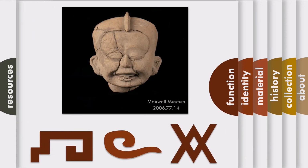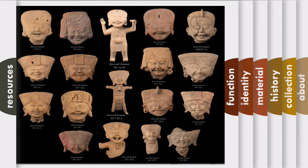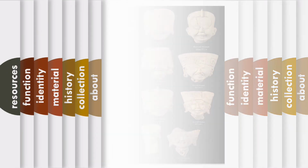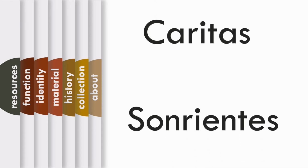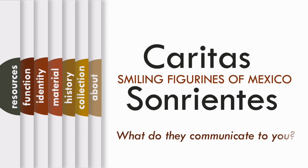Although the elements of clothing, adornment, and design tell us a lot about the Caritas Sonrientes, the significance of their unique smiles remains a mystery. Their jovial state could correspond to song, dance, music, prayer, and other types of ritual practice and celebration. Thank you for visiting the Maxwell Museum of Anthropology's online exhibition, Caritas Sonrientes, Smiling Figurines of Mexico. We hope that you'll take some time to consider what the Caritas Sonrientes communicate to you.